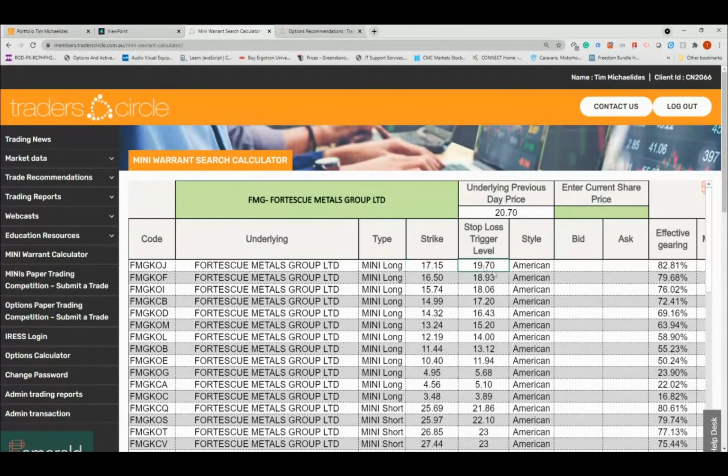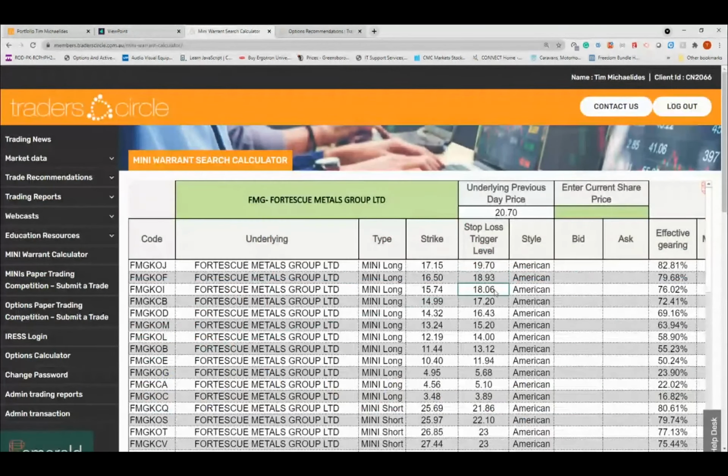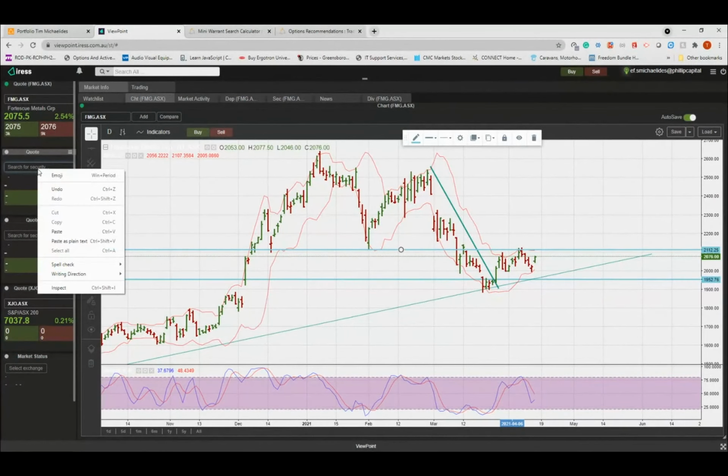All right, so I want to pick one where I believe the stop is at a level where I'm comfortable. $19 is a bit close. I actually want to be at maybe the $18 stop level. All right, that's the first thing I want to look at. FMGKOI. All right, so let's go into my platform. FMG.